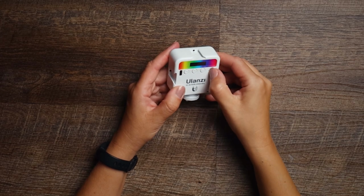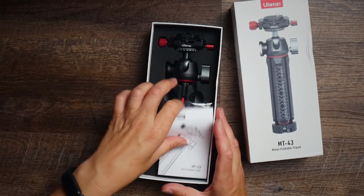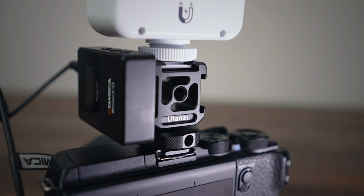For those who need small things, such as small LED lights, small table tripods, or even heavy-duty video tripods, check out Ulenzi as they will have 20% off on most of their products on their US Amazon store from July 16th to 17th. I have several items from them in my studio and I use them quite a bit.